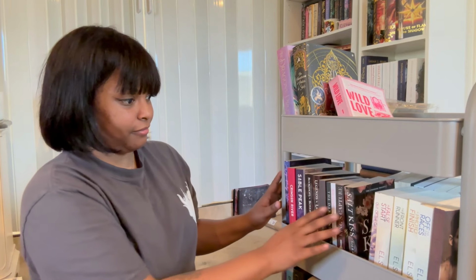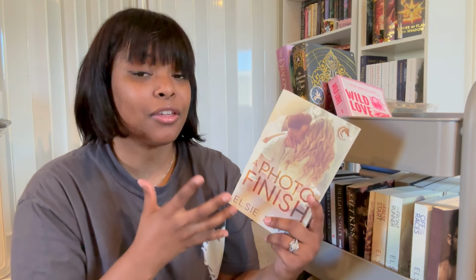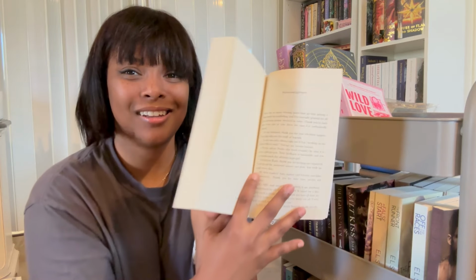Okay, I have 3 left. Here we go. 4, 5, 14. This is 5, number 14. The question is, does this book have the acknowledgements in the front or in the back of the book? As many Elsie Silver books as I've read, I think they're in the back, so I'm going to say in the back. Acknowledgements are in the back. I'm ending this off in a good space.